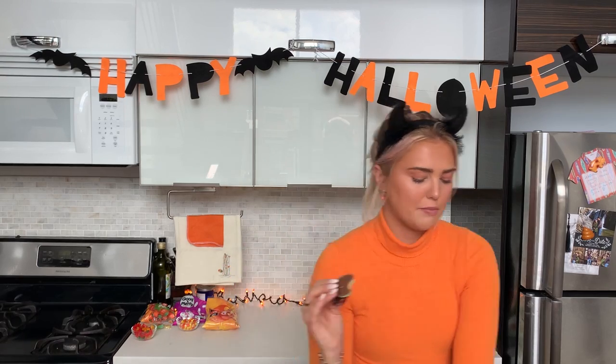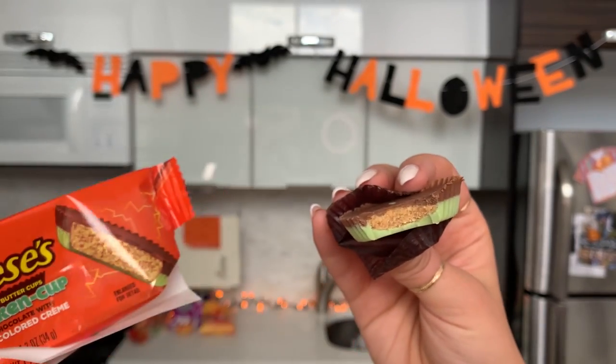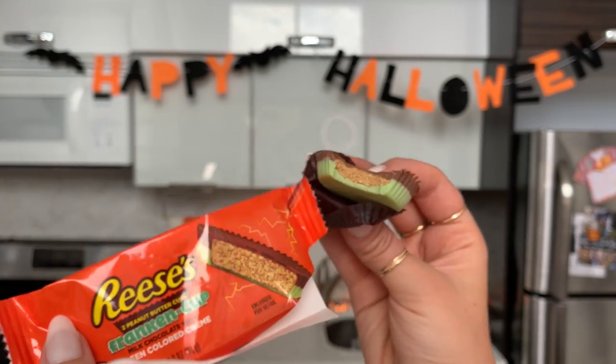Wow, this actually kind of looks like a picture. See? Honestly, that's pretty close to the picture. That's pretty impressive. Because it's green colored cream, I think you're getting less chocolate. Not that I ever taste that much chocolate on eating Reese's.